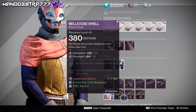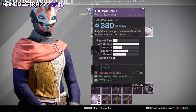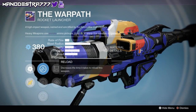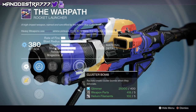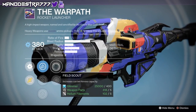Again, make sure you take a look at the Intellect Discipline Ghost. So really some nice things this week. And finally, also the Warpath is back to its old ways. Some people were talking about the fact that the Warpath does have the ability to do more damage than a Dark Drinker. It does have Field Scout, it does have Javelin, and it does have Cluster Bombs this week. So a really nice roll on the Warpath as well.